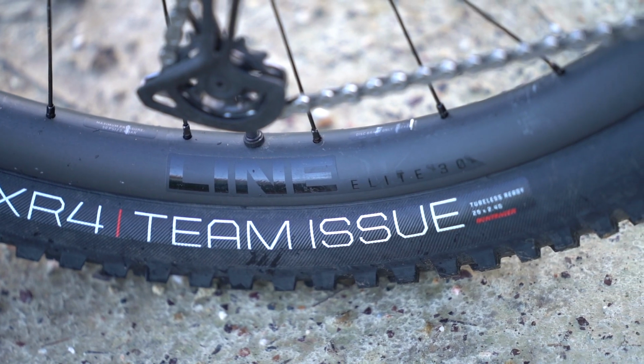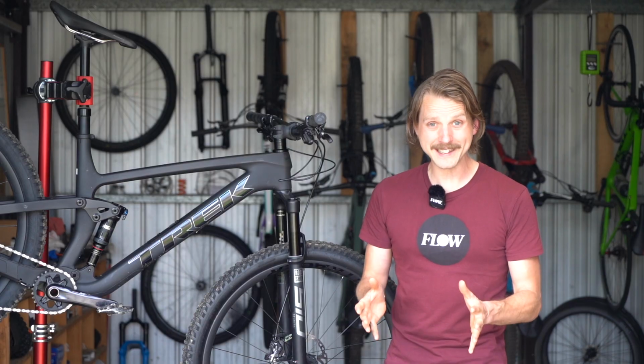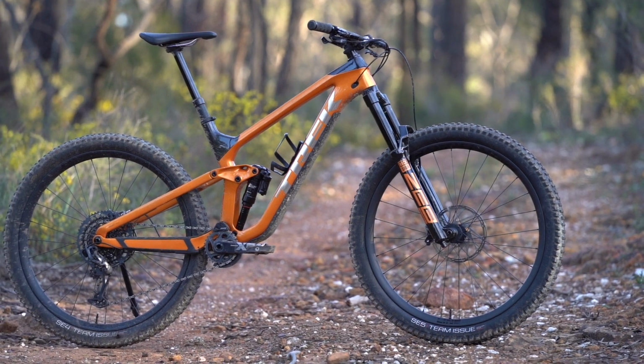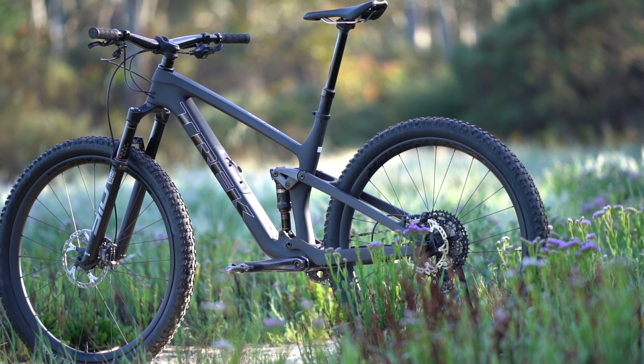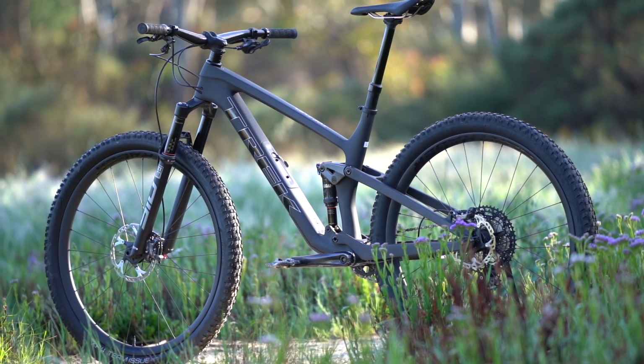The Bontrager Line Elite wheel set weighs in at 2,071 grams, which is really heavy, and that's actually the same wheel set that you'll find spec'd on the Slash Enduro bike. The Top Fuel 9.8 XT is otherwise a really appealing package out of the box, and that's especially the case when you consider it's $1,600 cheaper than the outgoing model, despite having a pretty similar build kit. Honestly, how a mountain bike has gotten cheaper in the midst of a global pandemic, we have no freaking idea.